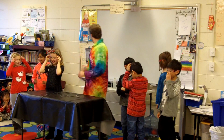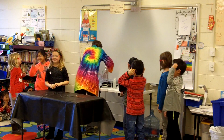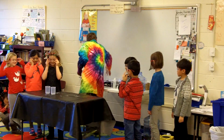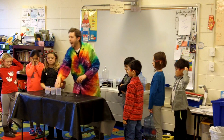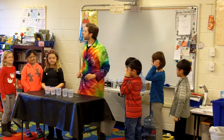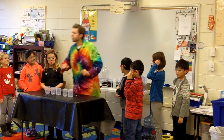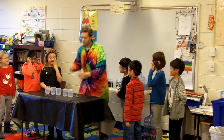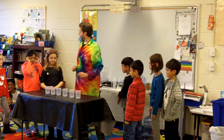Awesome. Now, right over here I have some beakers. In each one of these beakers is something called a color indicator. And how a color indicator works? It tells us whether something is an acid or whether something is a base. Now, all liquids are either an acid or a base. So, let's get our first chemical.